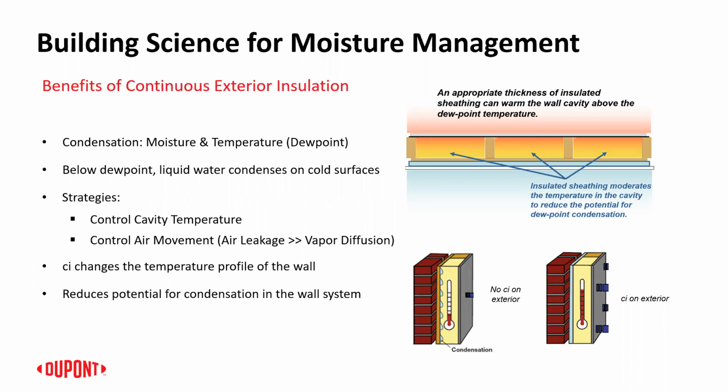So that brings me to a really important property, which is the dew point temperature. And that's going to be the temperature at which the air can no longer hold on to the water vapor molecules that are mixed within it, and then it has to start condensing out. So one way to ensure that condensation isn't occurring in critical areas, for example, behind your drainage plane on your sheathing or within the cavity itself, is to ensure that those surfaces are going to stay well above your dew point temperature.